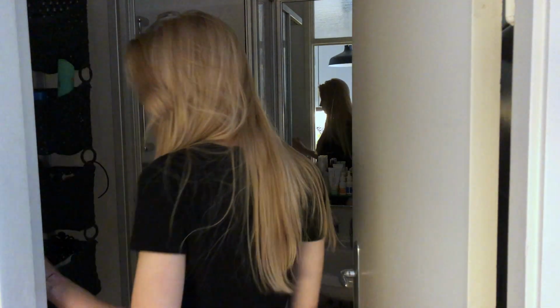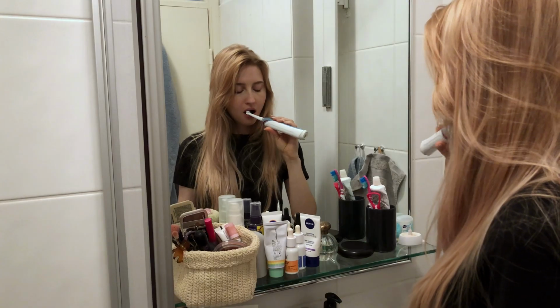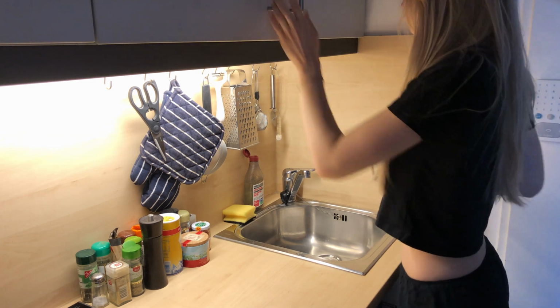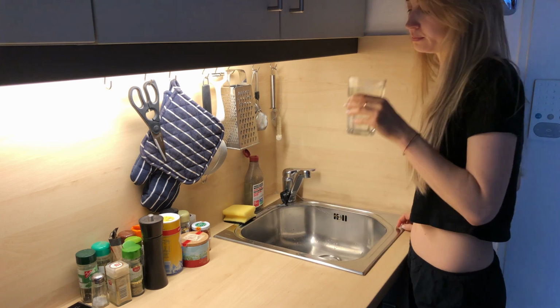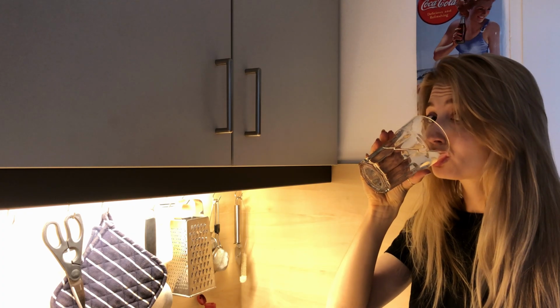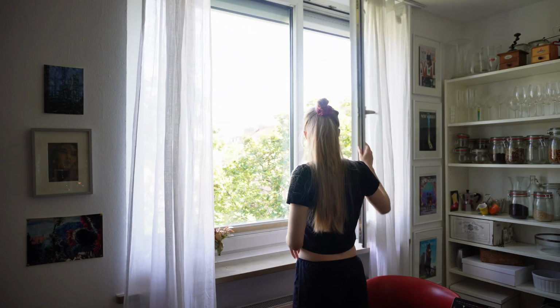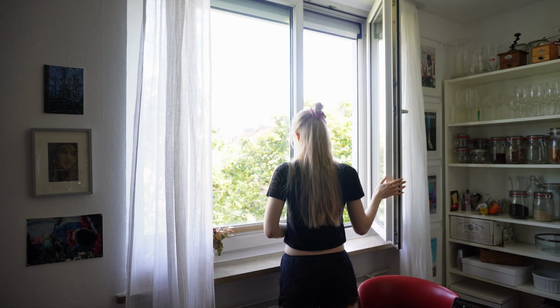Then the first thing I do is visit the bathroom and brush my teeth to get rid of all the bacteria before I drink my morning water. Then after brushing my teeth, I do drink the water, and I try to drink at least one big glass of water at once, and then I refill that to rehydrate my body, and that also helps a lot to wake up. Then I open my window for fresh air and have a look outside because of the light and the air, and because I just love the morning vibe on the streets.